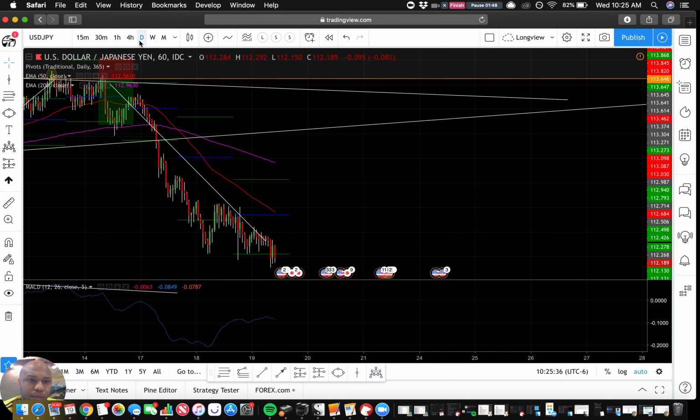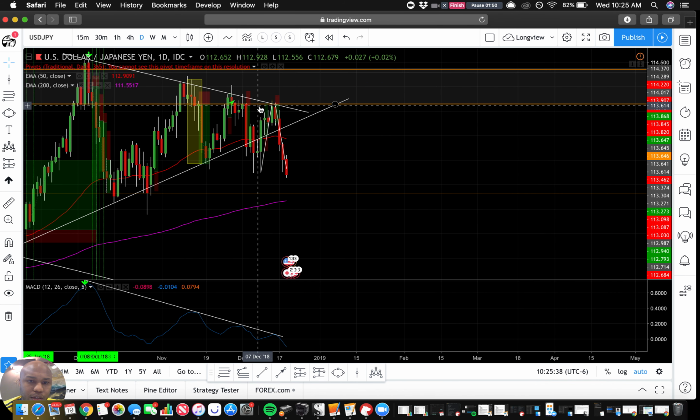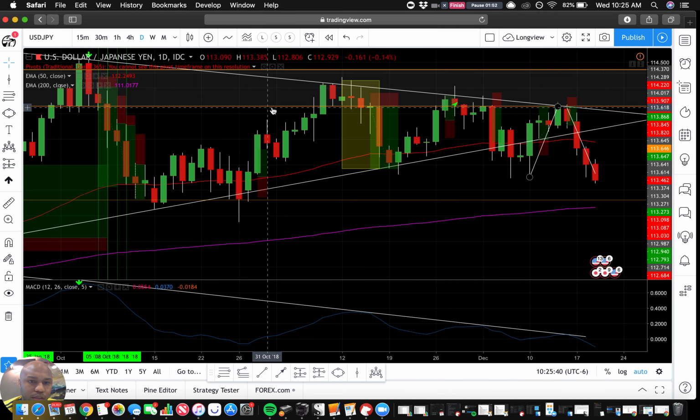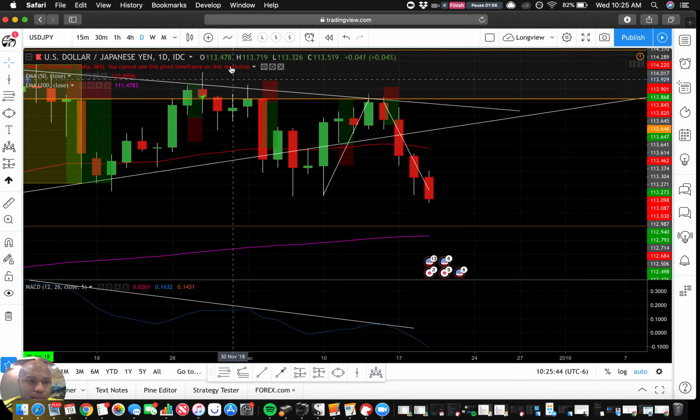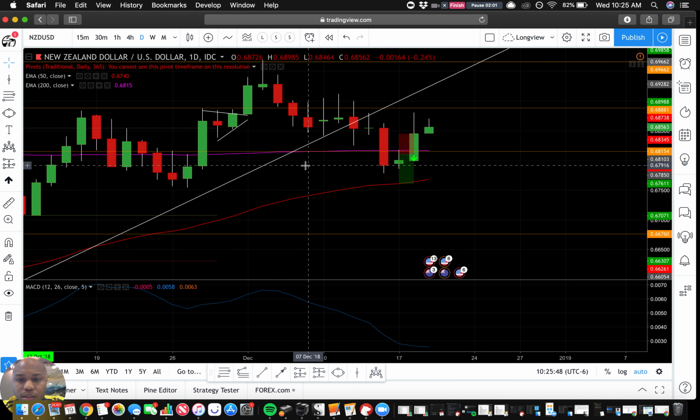I like this though. This is a hell of a play. I'm catching it off of the daily. I'm just really paying attention to this entry right here. I think that was the key on this one. So that's both sells. Let's look at the next.